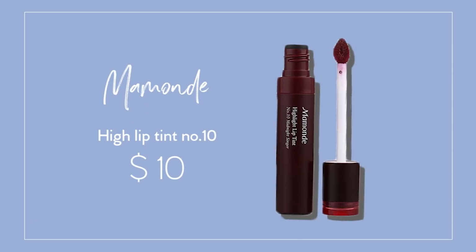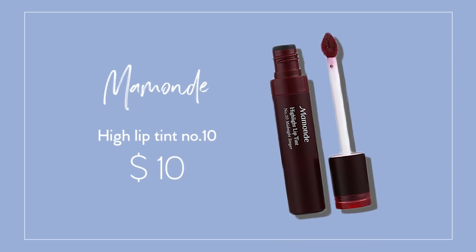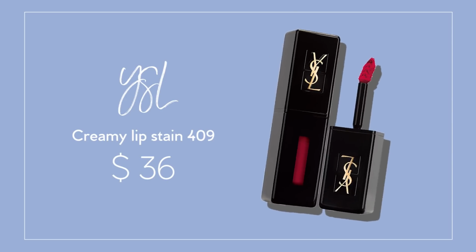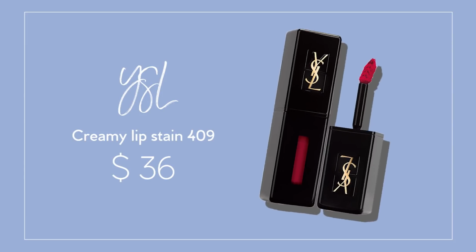So the ones I'm testing are the low end, which is a Korean brand. It's called Mammond Highlight Lip Tint in the shade Midnight Singer, and it's this kind of dark burgundy red. And the high end is the YSL gloss lip stain. It's a little bit creamy, but when the cream goes away during the day, it's supposed to leave a nice natural stain on your lips. So even though it doesn't look like you're wearing anything, it still has color.